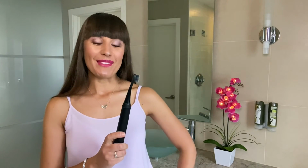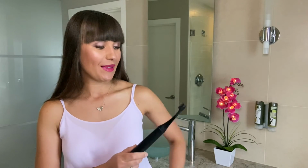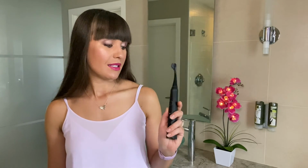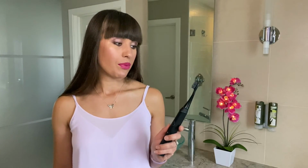So this is the biggest benefit of the electric brush versus manual, how fast it's vibrating, which just means removing plaque from all your teeth and gum line better than manual can. And I think this is the biggest reason why I would recommend using electric versus manual, because of the power, how powerful this guy is compared to the manual one. So those are the pros of the electric brush.